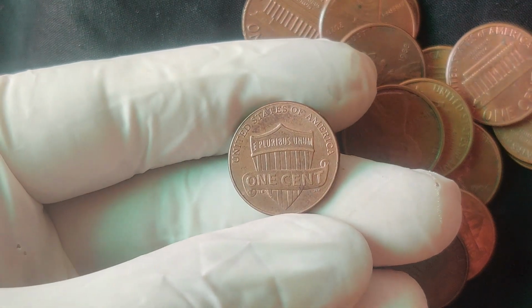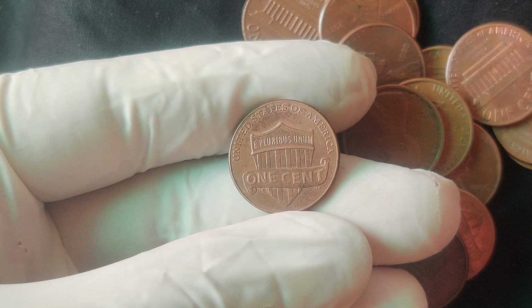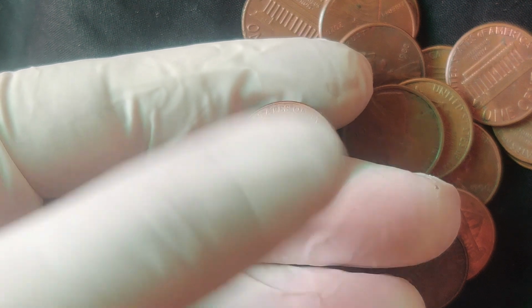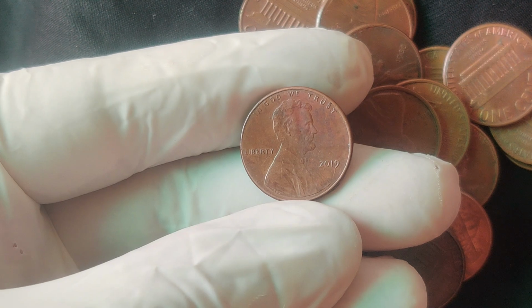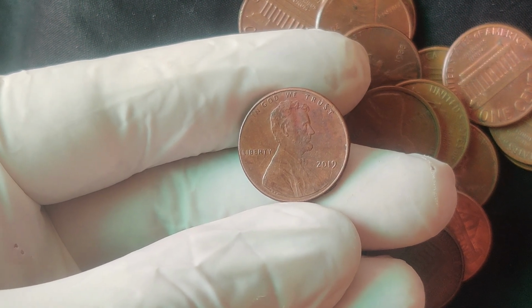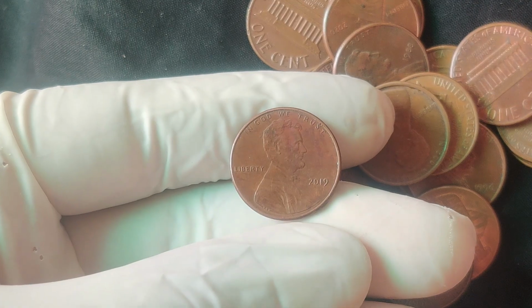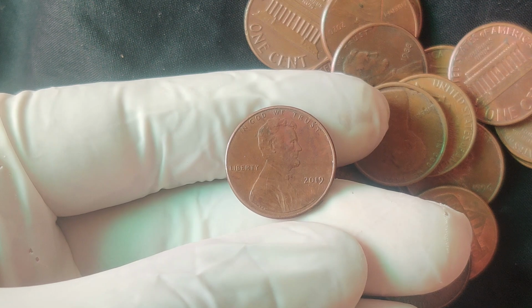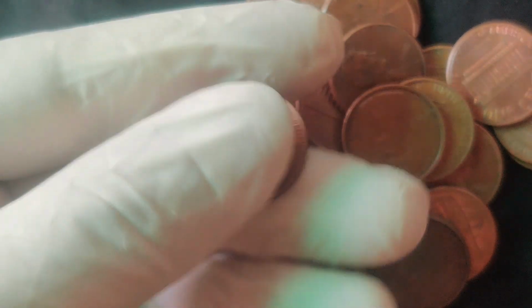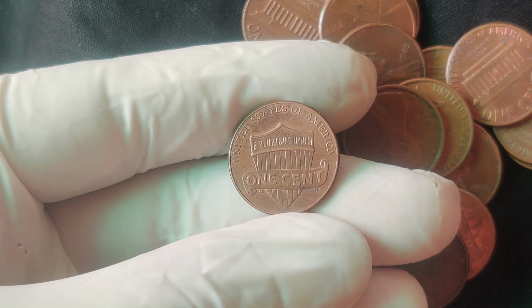What's crucial is understanding the value of what you have and making informed decisions about buying, selling, or holding onto your coins. If you've got a valuable 2019 Lincoln cent, or any valuable coin for that matter, proper storage is key. Keep your coins in a climate-controlled environment to avoid tarnishing, and store them in protective cases or holders to prevent physical damage. Avoid handling them with bare hands. Use gloves or soft cloths to maintain their condition.